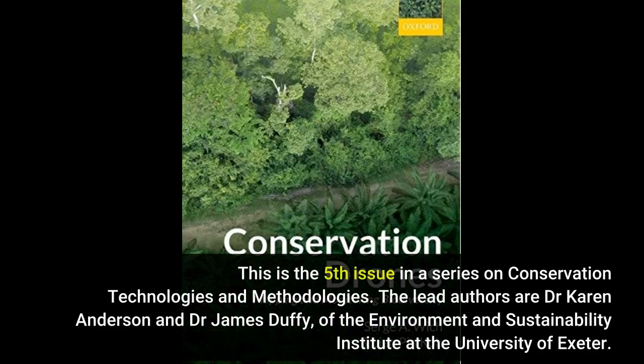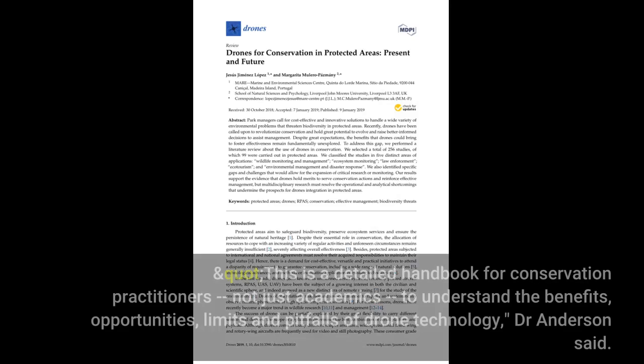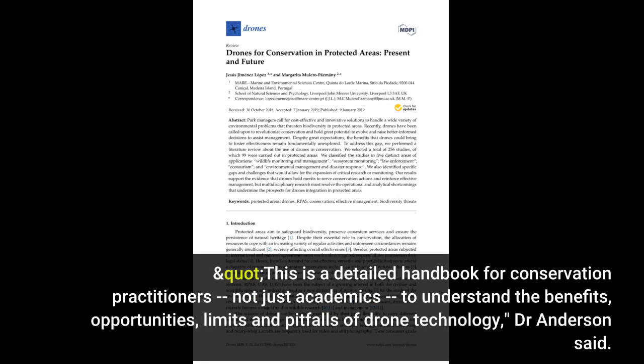This is the fifth issue in a series on conservation technologies and methodologies. The lead authors are Dr. Karen Anderson and Dr. James Duffy, of the Environment and Sustainability Institute at the University of Exeter. "This is a detailed handbook for conservation practitioners, not just academics, to understand the benefits, opportunities, limits and pitfalls of drone technology," Dr. Anderson said.